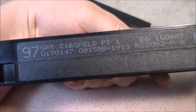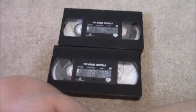Here's tape 1 and tape 2. For tape 1, the number is 97, and the print date is September 15th, 1999. And for tape 2, the number is 84, and it has the same print date as tape 1, September 15th, 1999. And, yep, it's got WHV on both tapes.